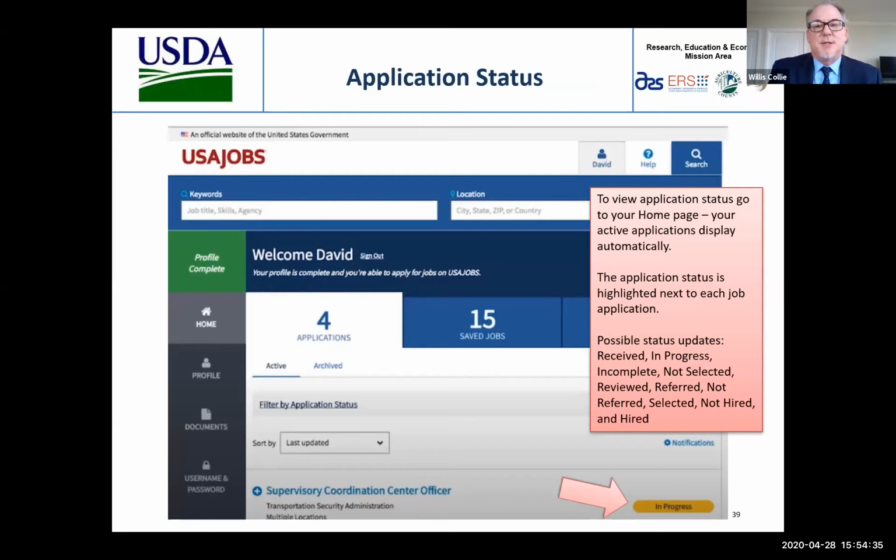When you've submitted your application, you will receive status notifications. Some of the possible status notifications include it's received, it's still in progress, it's incomplete, you weren't selected, it's being reviewed, you were referred. You weren't referred, which means you weren't among the highest qualified for the position, so you were not sent to the hiring manager. You were selected, or you were hired or not hired. So you should often check back to see what your application status is. As the application works its way through human resources, these statuses will be updated and automatic notifications will be sent to you.